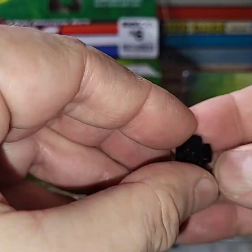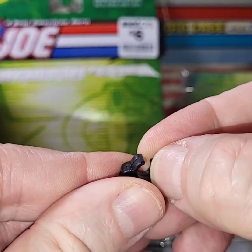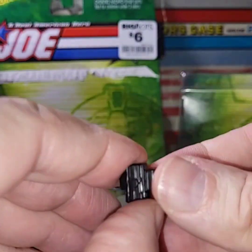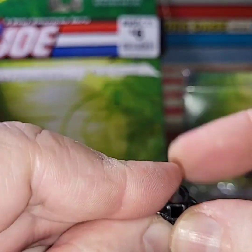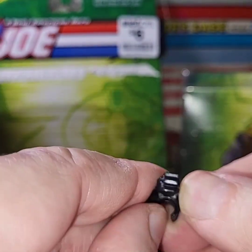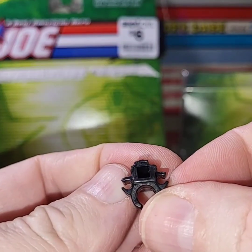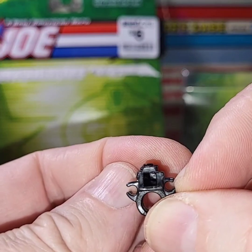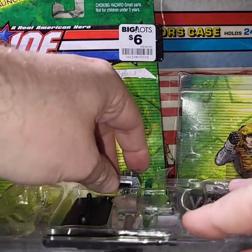Not really sure what this thing is. I've seen this on other figures from the toy line, but we'll see what the instructions have to say. It's rubberized, and it looks like it could hold different objects. So we'll see what the instructions have to say.